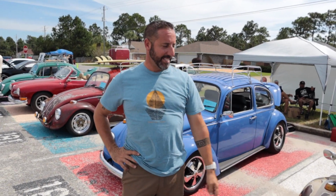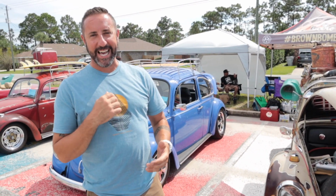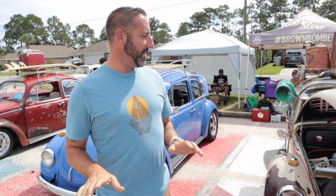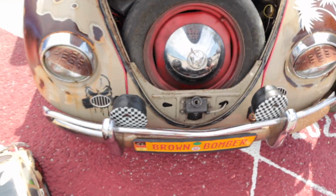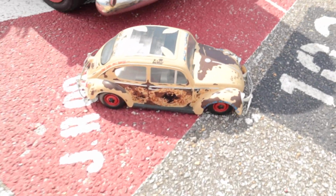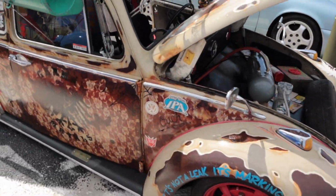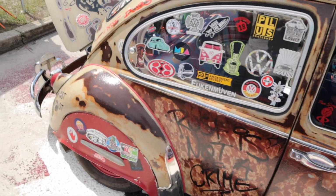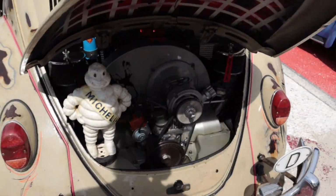All right, so this is my 1967 VW Beetle. When I got the car, I actually really didn't like the car. It was too clean for me. So I met a gentleman online on Facebook. His name is Corey Watts. And he did all the artwork, did all the rust, all the patina, and then I eventually just clear coated it, and that was it. That's one of my favorite parts, the clear coat over the patina. I think it looks super good.